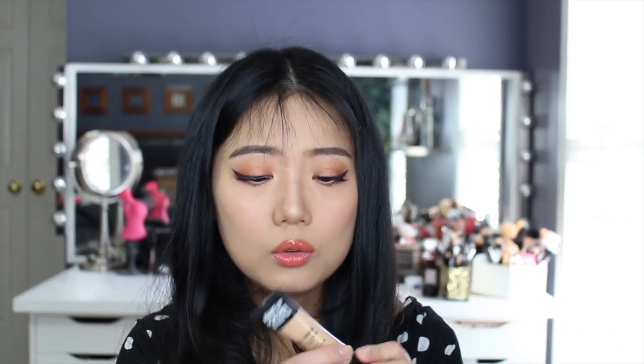Sometimes I like to use this more, just more full coverage, and use a lighter foundation because all the imperfections will be covered by this. This is awesome.